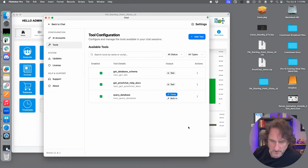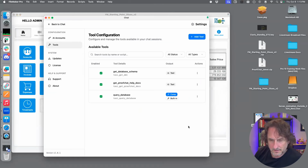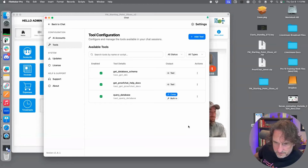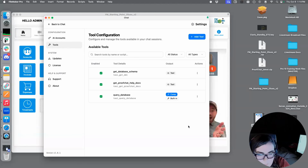The key thing about tools in FileMaker lingo is that a tool is basically a script. It could also be a query using a data API or something like that, but the simple thing to think about is that it's a script. You're going to write some custom code to do either a query and return some results back to the chat so that it can use those results in the conversation it's having with you, or it can do something like we showed, creating a new contact, before, right? So that's old-style tools.